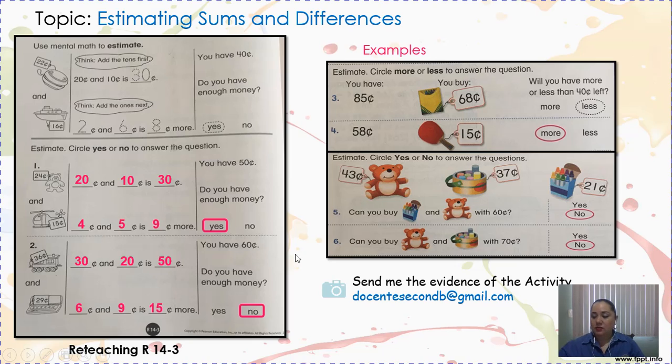Now, the next one. Can you buy the teddy bear and the other toy that is 37 with 70 cents? You have to add 40 and 30. 40 and 30 are 70, but you have to add 3 plus 7, and 3 plus 7 is 10. So the total cost is 80. So you don't have enough money to buy the toys.